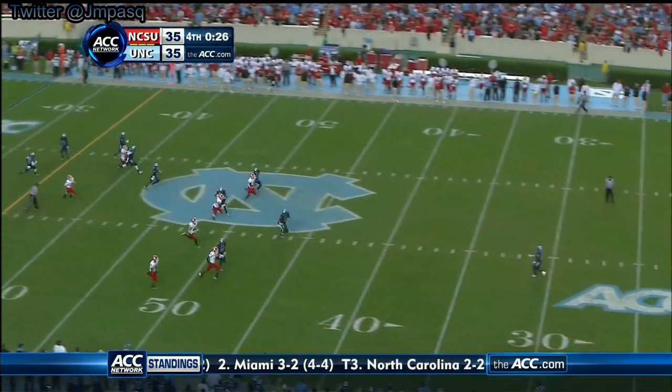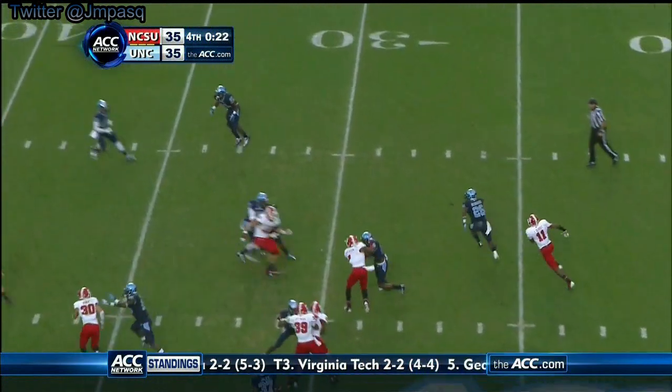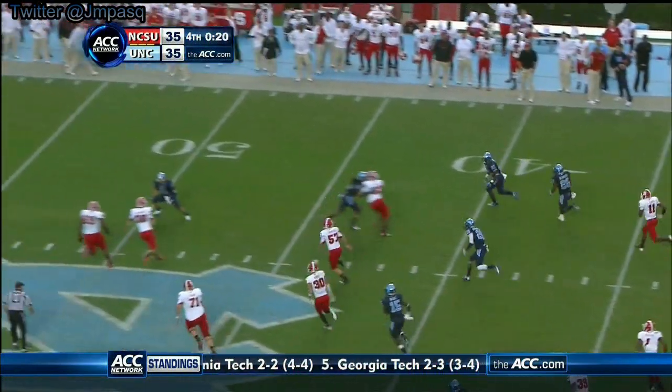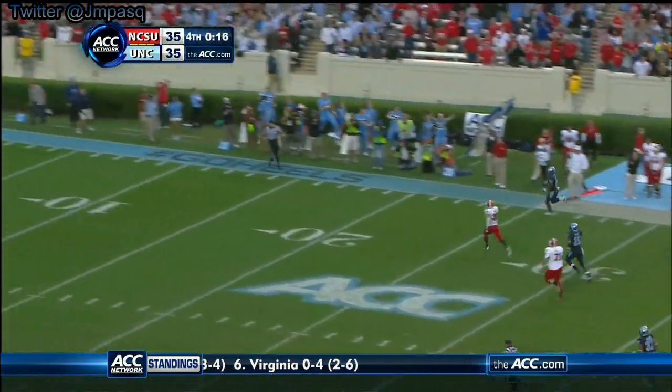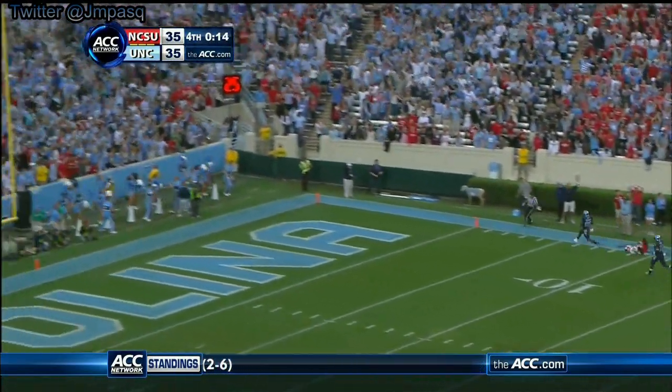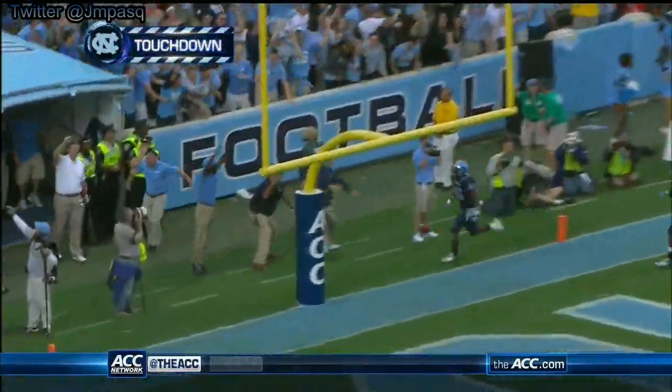This is a high tail wagger. Bernard will take it at the 26. He'll look for a blocker. He's got a wall. Look out. Bernard to the 40. Will they catch him? Inside the 20. Giovani Bernard is gone. Touchdown, Carolina.